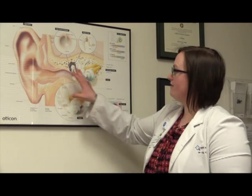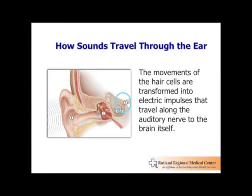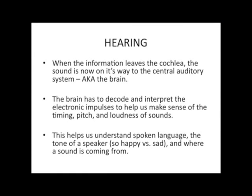Once all of that movement moves the sound to the inner ear, it then starts to send an electrical impulse up to the brain. So we're now moving from the outer ear, middle ear, and inner ear, which is the peripheral hearing system, to the central auditory system, which is our brain. So a myth that I like to bust here is actually that we hear with our brain. Our ear just gets the sound there.